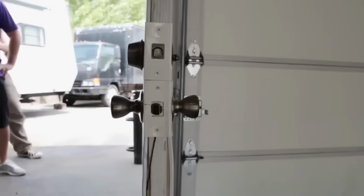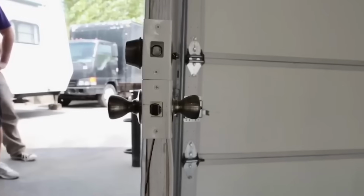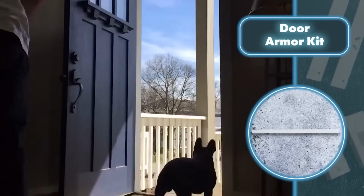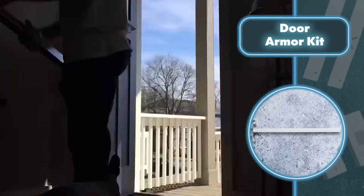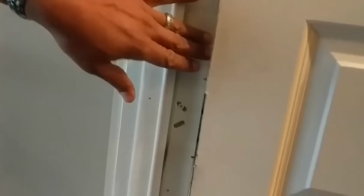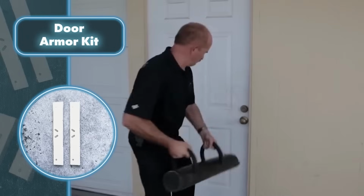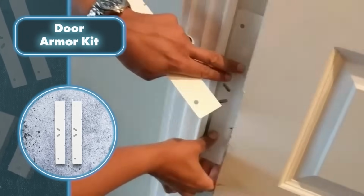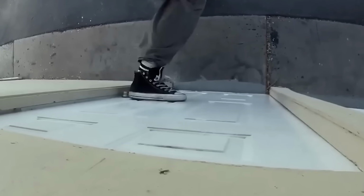Next, we have a pair of 4-inch strengthening brackets which are placed just above the deadbolt and doorknob to prevent the door from breaking on impact. Additionally, there are 2 12-inch L-shaped reinforcements attached to the existing hinges, keeping them secure and preventing them from being forced open by intruders. You can install armor on your door without the need to take it off, making it a quick and easy way to enhance your home's security against burglars. This results in a door that's well protected at all vulnerable points, capable of withstanding kicks, punches, and even battering rams used for breaking down doors.